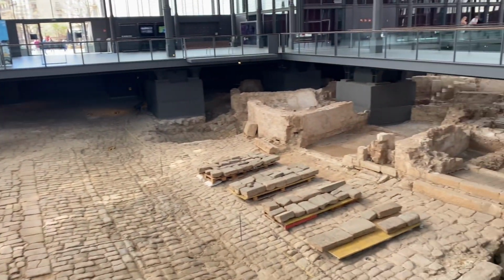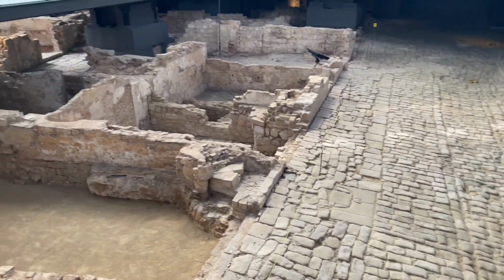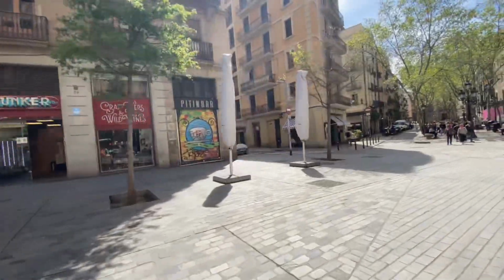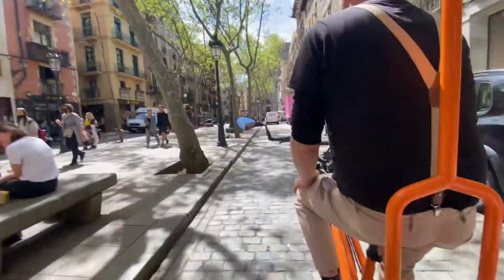Originally, this building was a market building, built in 1876. It was used as a market for about 100 years. And next up, we're off to the Gothic Quarter, where we concluded our rickshaw tour.